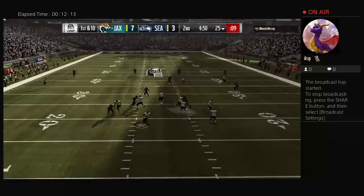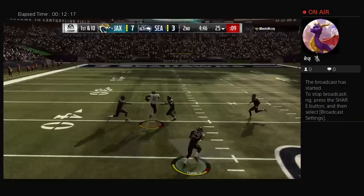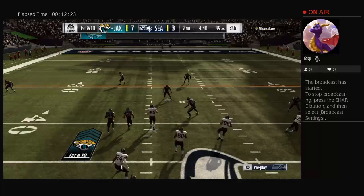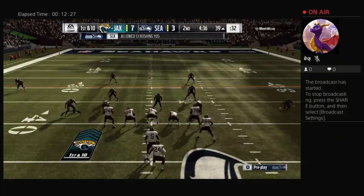A fake to Fournette. Now it's Bortles to throw. Now he's going to throw it back deep. He's got a man. Complete. And able to rip off a big chunk of yardage before being dropped inside the 40. That one goes for 36 yards.